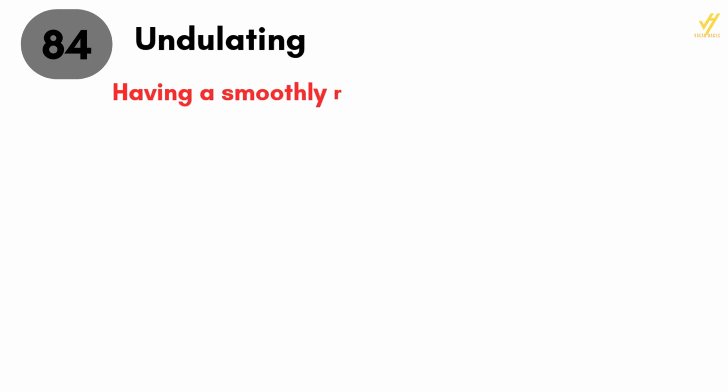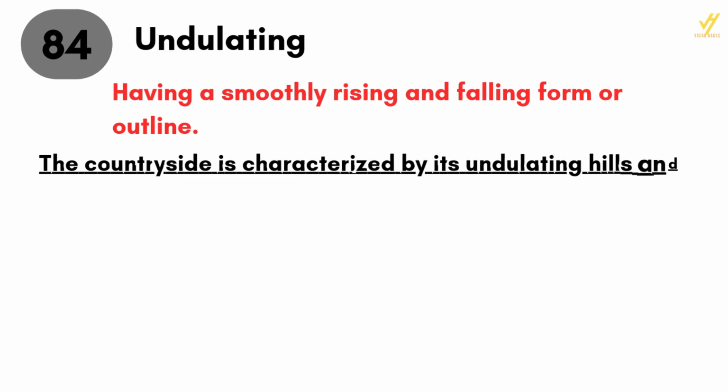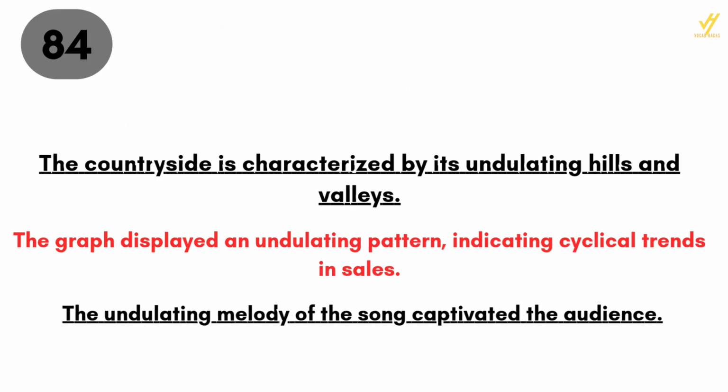Undulating. Having a smoothly rising and falling form or outline. The countryside is characterized by its undulating hills and valleys. The graph displayed an undulating pattern, indicating cyclical trends in sales. The undulating melody of the song captivated the audience.